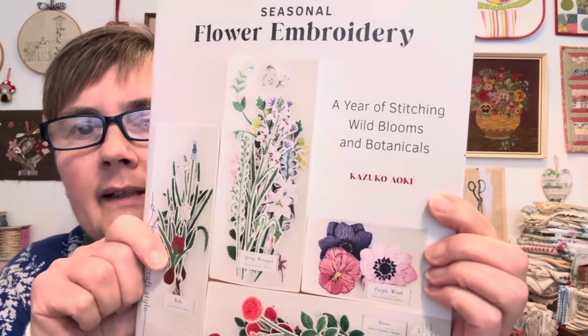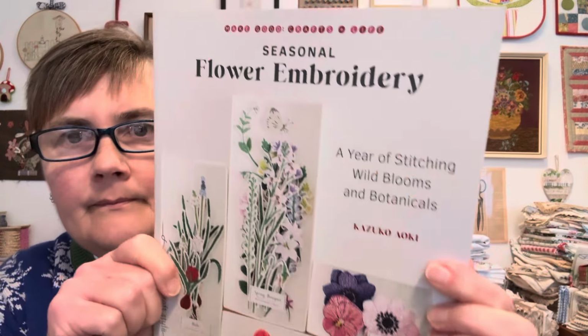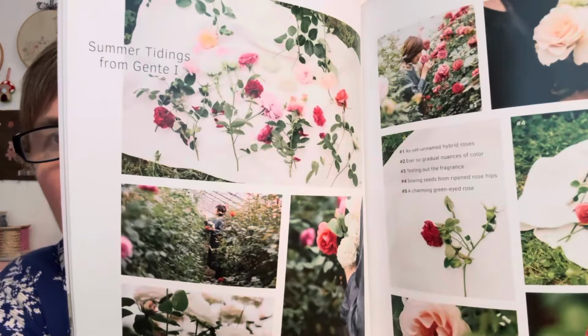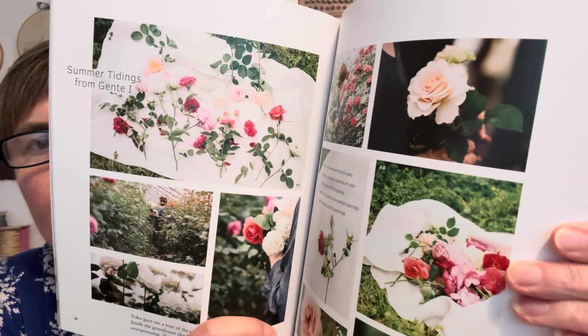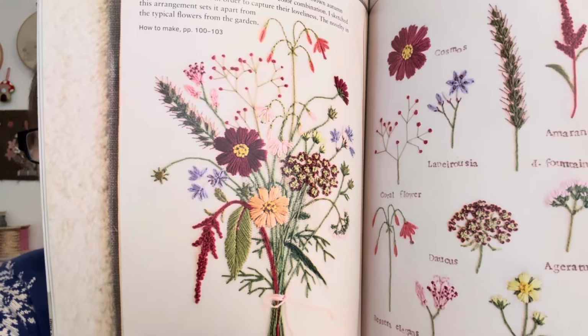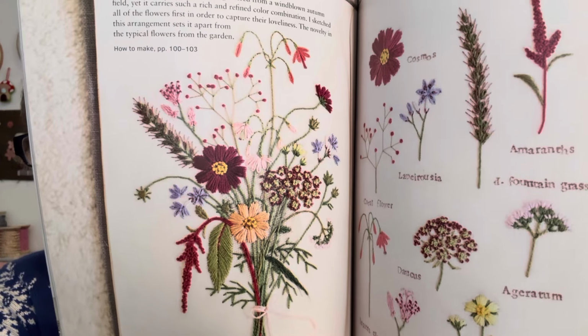This is another one by Kazuko, seasonal flower embroidery. A couple of these actually are in English, they've been translated into English. So we find lots of these roses and lovely photography in her book. Let's see. Where's some of her stitching? Oh, look at that. Look at that bouquet. So beautiful.